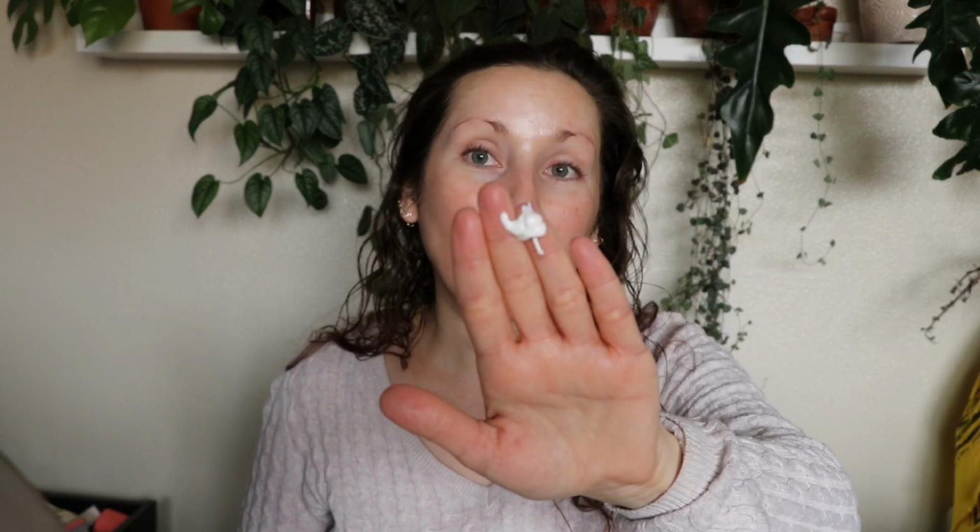And mineral is not my preference. It's not my favorite, but I just really had to try it. So I gave it a shot, and it's pretty good. This is a really great feeling, elegant formula for a mineral sunscreen. I was actually kind of shocked.